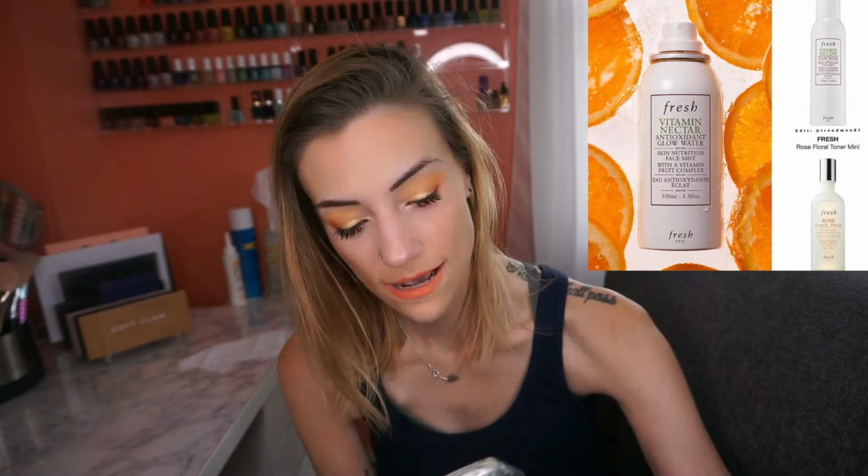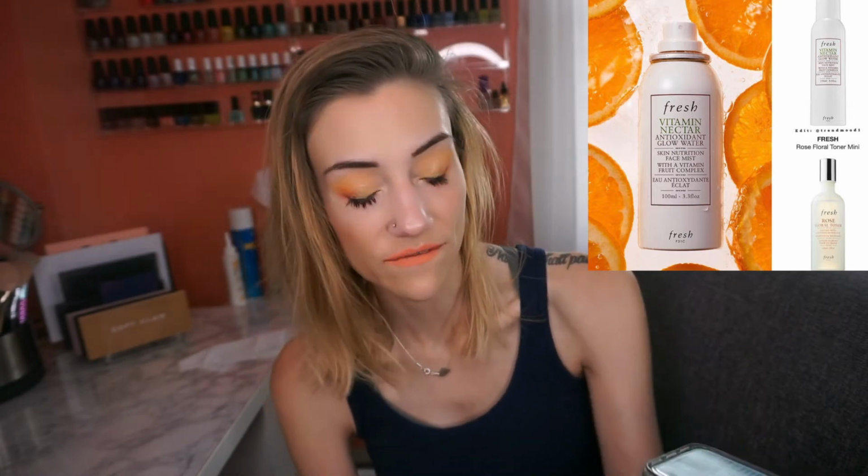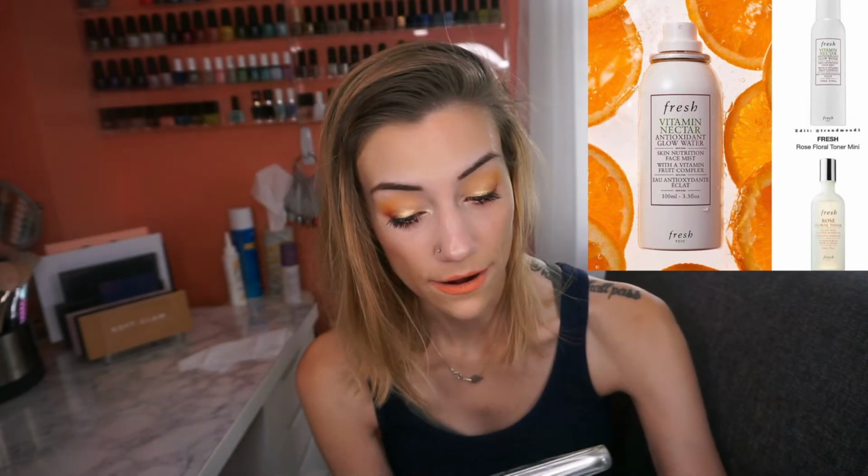Oh man, yeah, I could go for that. That's definitely in the back of my head. I would definitely pick that up. I don't know how many benefits I'll actually get from a vitamin C face mist, but you know. And if I forgot to say, the full size is $44.